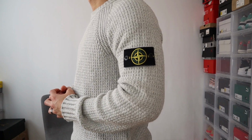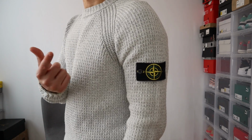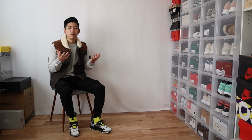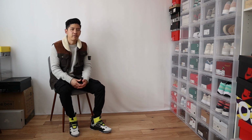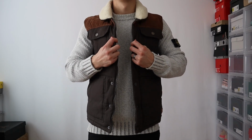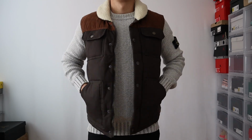This crew neck is one of my favorites. It's a really thick wool type of material, and again, I just thought it was a perfect match for these tech wear inspired shoes. In terms of this vest, this is pretty much optional. It's just something I would throw on top just for an extra layering effect. This vest is from Zara. It's just a brown and olive vest that adds, again, some neutral color, but just adds a little more to the whole outfit altogether.